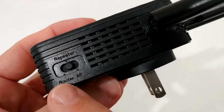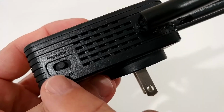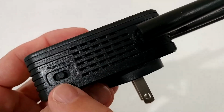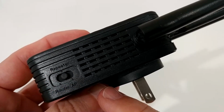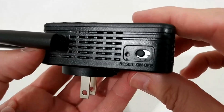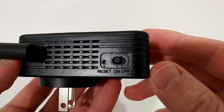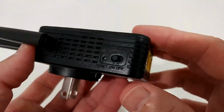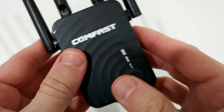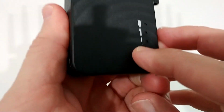And here on the side we can see the different modes. Actually I just see 3 modes. We have the router mode, the repeater mode, and the access point mode. So most people probably will use that in the repeater mode when they need some extra range from their Wi-Fi router. And here on this side we have the reset button and in general an on off. So looks like usually we don't have to change something if we just need the extender mode or the repeater mode.